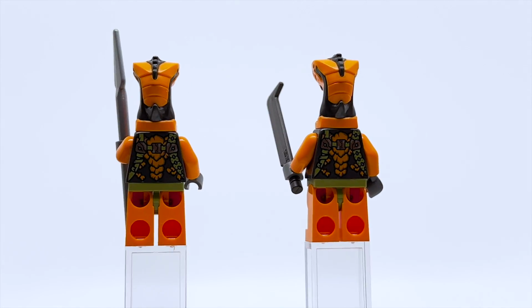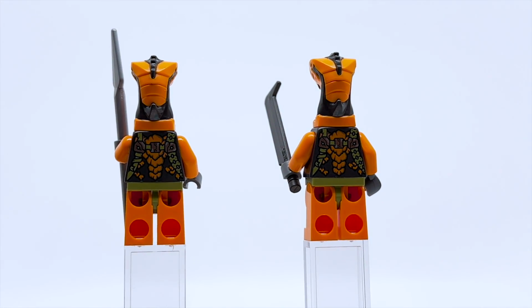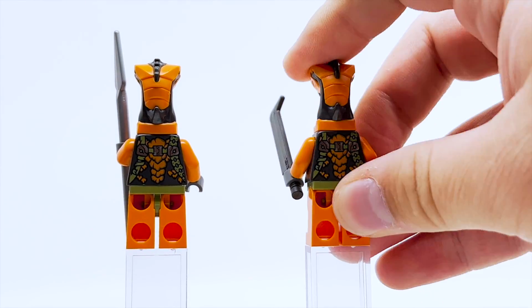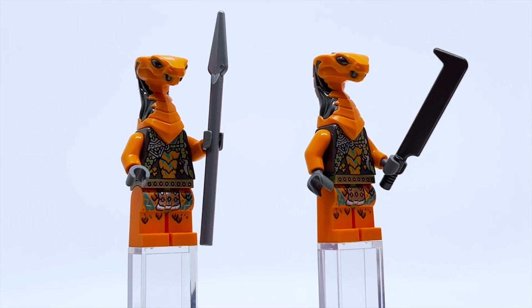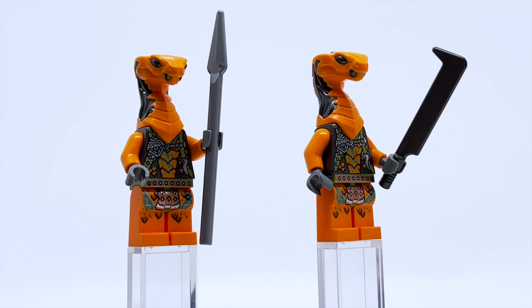And then turning them around, you get to the back print where they just have these orange scales. A little bit of metallic printing there too, which is really cool. Yeah, again, for generic villains, these guys are pretty good. Obviously not as good as the Vengeance Warriors, but for funny snakes, they are very funny. And you do get them in many, many sets.